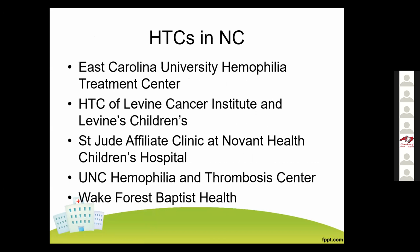There are 5 in North Carolina: East Carolina University Hemophilia Treatment Center, and we are a lifespan clinic. We do adult and peds in the same facility. HTC, and if I say something wrong about what type of clinic you are, please let me know. HTC of Levine Cancer Institute and Levine Children's, they do adult and peds. St. Jude Affiliate Clinic at Novant Health Children's Hospital, they are just pediatrics. UNC Hemophilia and Thrombosis Center, they are adult and peds. I think they're at different sites, but they're one center. And then Wake Forest Baptist Health is adult and peds as well.